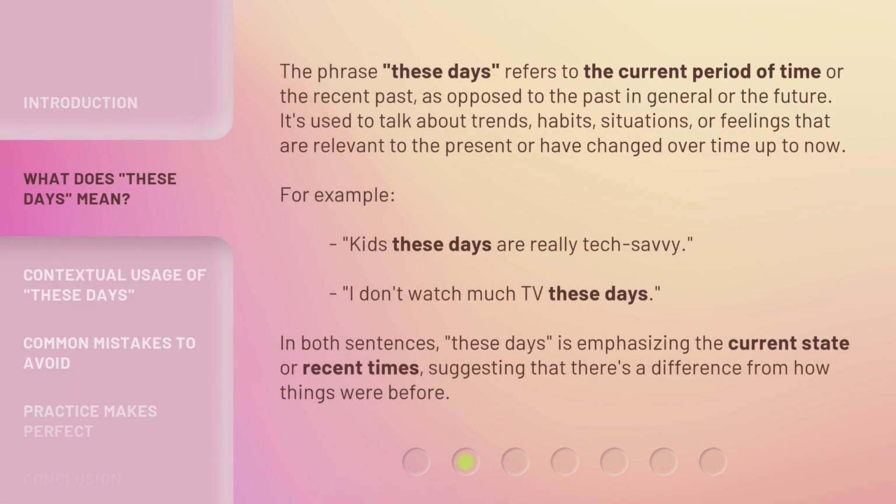The phrase "these days" refers to the current period of time or the recent past, as opposed to the past in general or the future. It's used to talk about trends, habits, situations, or feelings that are relevant to the present or have changed over time up to now. For example, "Kids these days are really tech-savvy." "I don't watch much TV these days." In both sentences, "these days" is emphasizing the current state or recent times, suggesting that there's a difference from how things were before.